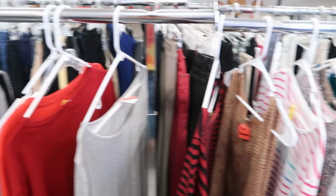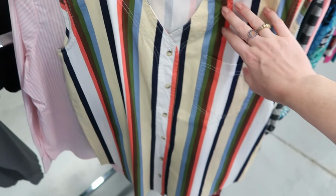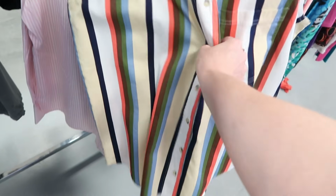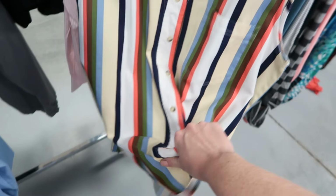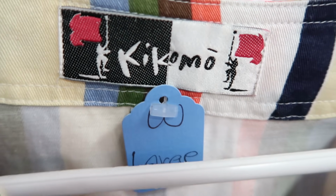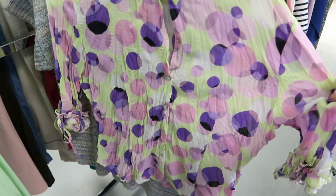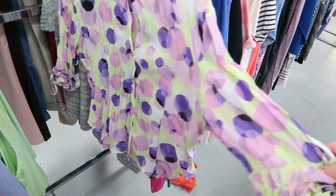Let's start in the clothes. It looks a little bit light. This one would be really cute to wear just as a sleeveless top and then unbutton it and tie the bottom up. It's a cool vintage jersey tee. Love the colors in that, they're really fun.